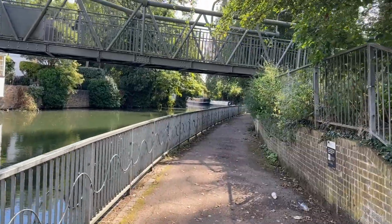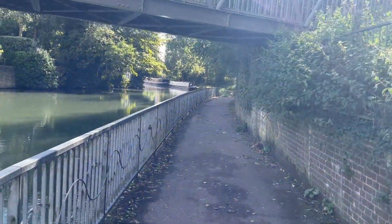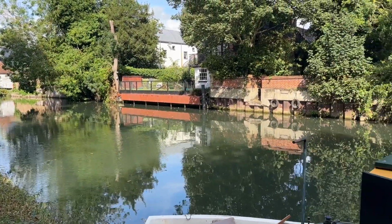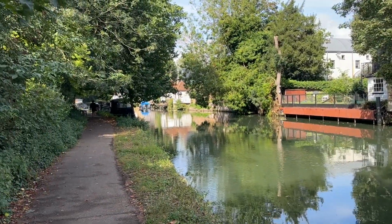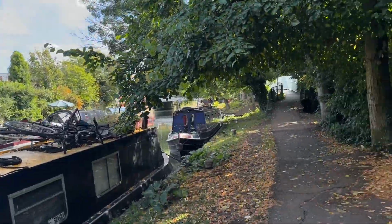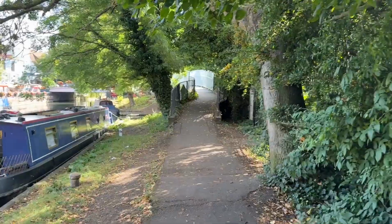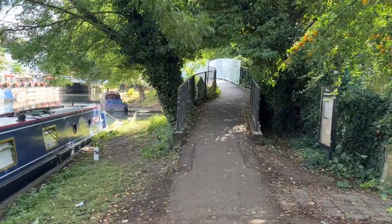Carrying on. Certainly some lovely properties backing onto the river here, and of course some high-end apartments created from old decrepit buildings or from scratch at some point, but certainly nice places to live, I always think, next to a river or a canal.